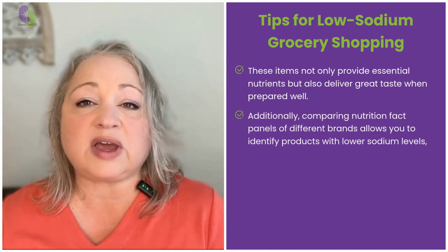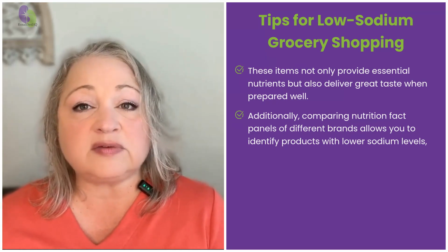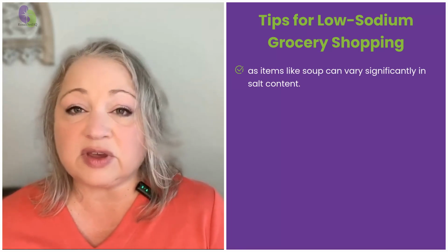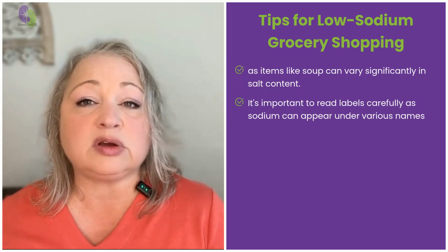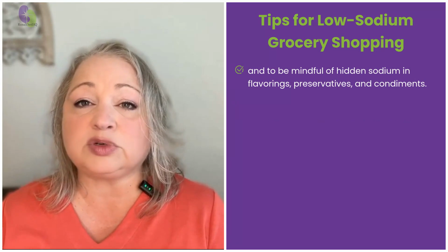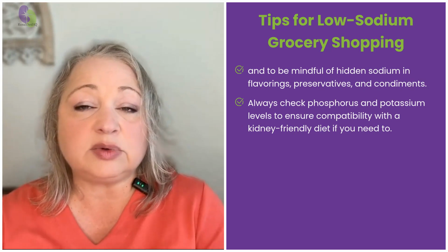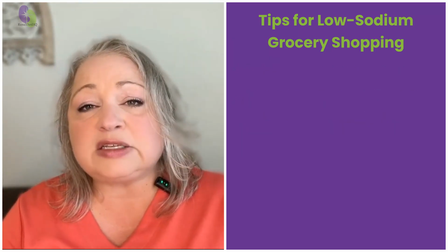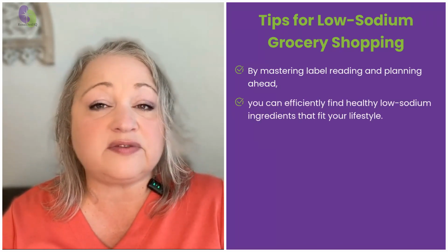Additionally, comparing nutrition fact panels of different brands allows you to identify products with lower sodium levels, as items like soup can vary significantly in salt content. It's important to read labels carefully, as sodium can appear under various names, and to be mindful of hidden sodiums in flavorings, preservatives, and condiments. Always check phosphorus and potassium levels to ensure compatibility with a kidney-friendly diet if you need to. By mastering label reading and planning ahead, you can efficiently find healthy, low-sodium ingredients that fit your lifestyle.